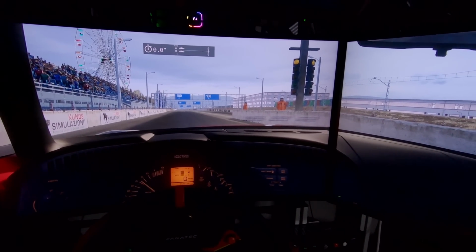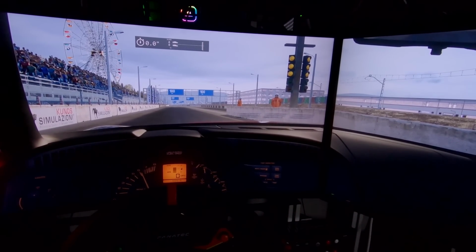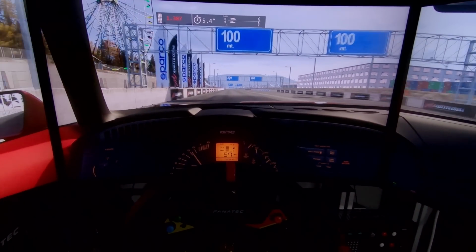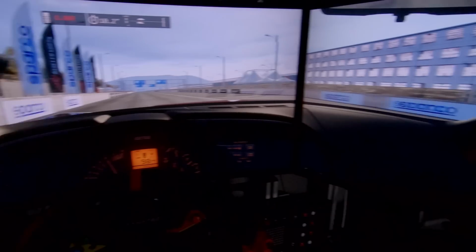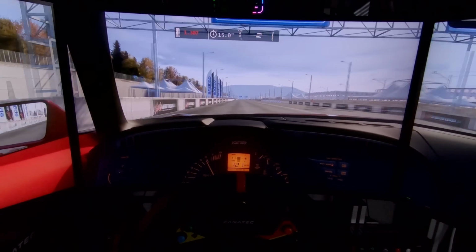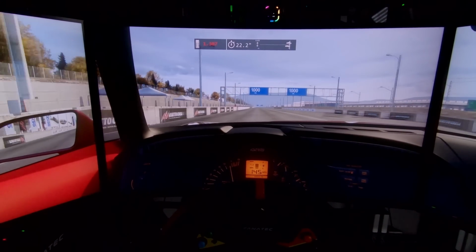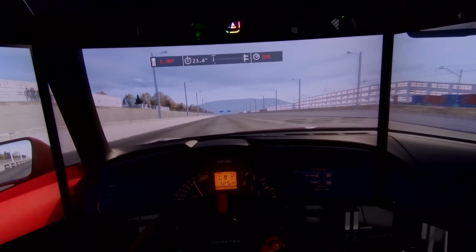I don't want to get a jump start. I'm going to hold the handbrake on. It does roll a little bit. Not a bad start, not a bad start. There we go. Nearly 150 miles an hour. 158, so 23.4, 238.